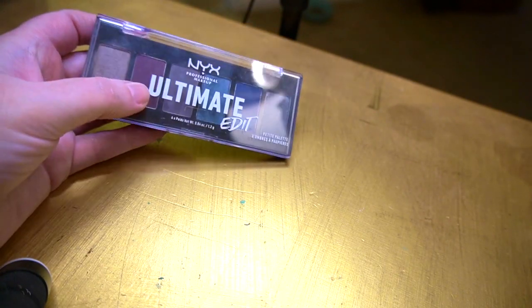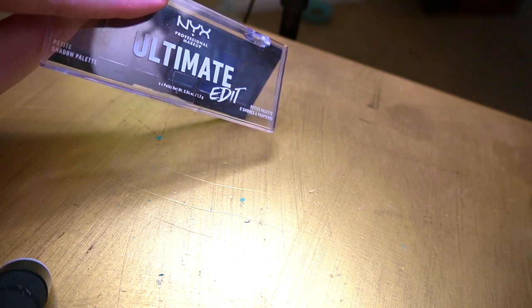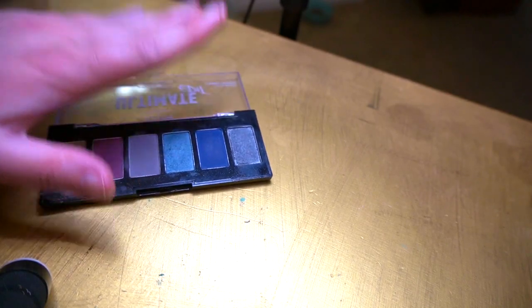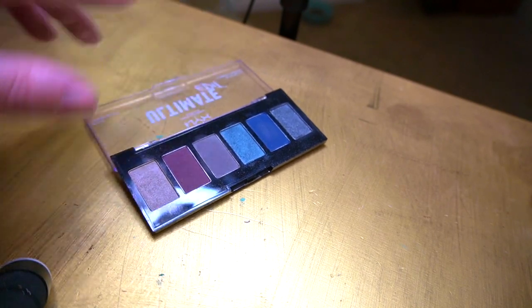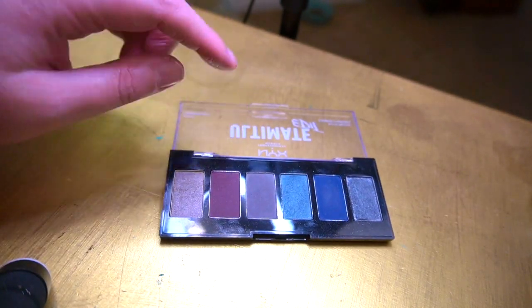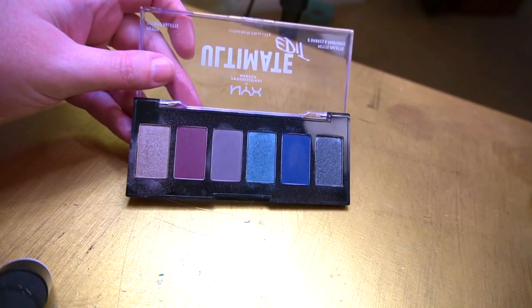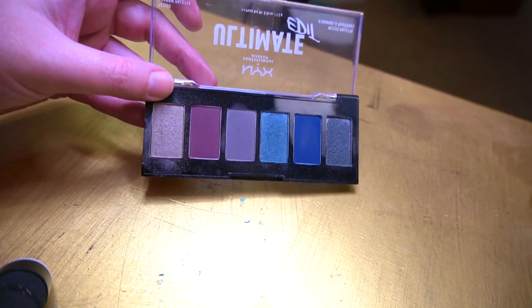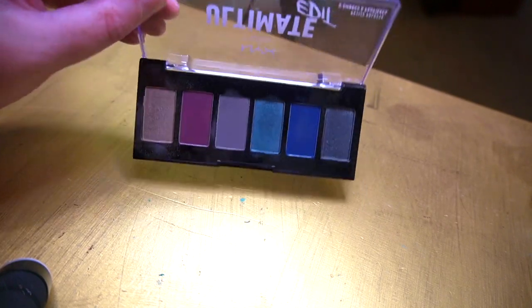This is from NYX, the Ultimate Edit eyeshadow palette, their Petite shadow palettes in the shade range of Ash. Now, about these eyeshadows, NYX eyeshadows are either really great for me or really bad for me. I love NYX makeup in general. I find that it is fantastic. Store brand, drugstore makeup. But these just did not do it for me. I have other Ultimate Edit eyeshadow palettes that I think were great, but not this one. The colors are just not my favorite. So I am going to be passing this along to someone else.